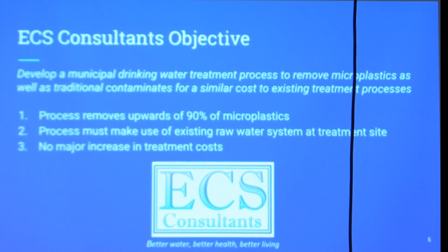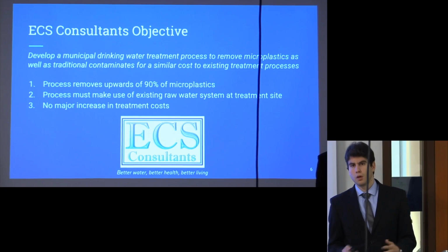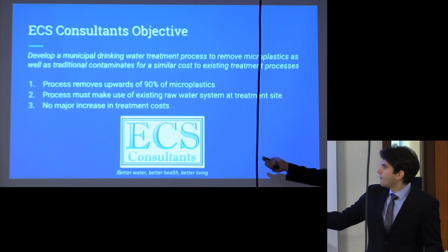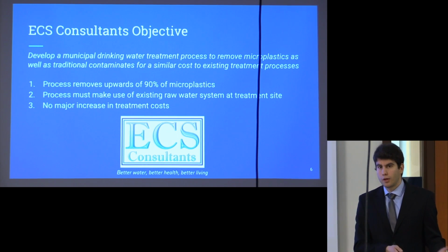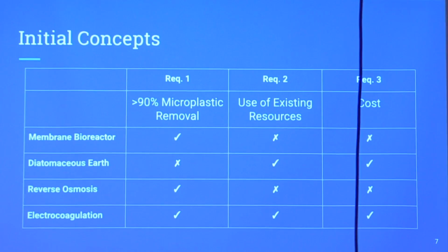So we had 3 requirements for this. Number 1, the process needs to remove at least 90% of microplastics in the water. Number 2, the process needs to make use of existing infrastructure of water systems so that our process can then be adapted to be used in existing treatment plants. And then number 3, the process should not incur additional major costs because then that would increase the water price to consumers. Here are our initial concepts.